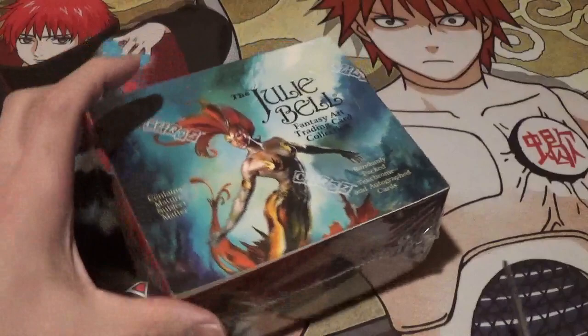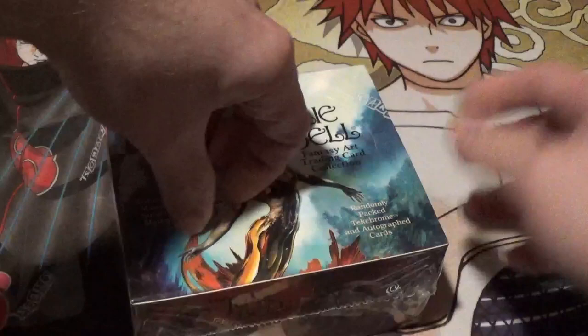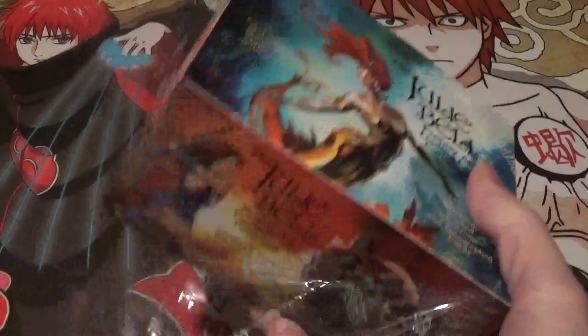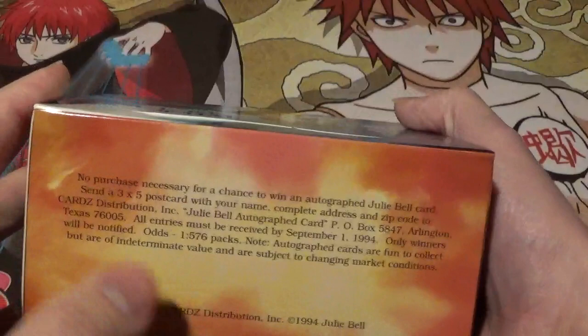I don't know how large this set is. All I know is we get 7 cards per pack, it contains mature subject matter, and it contains randomly packed Tech Chrome and autographed cards. That's really all I know about this set. I've seen it for a great price online, and I was like, I'll give it a try, see what type of cards it contains. And I found something of interest on the back here.